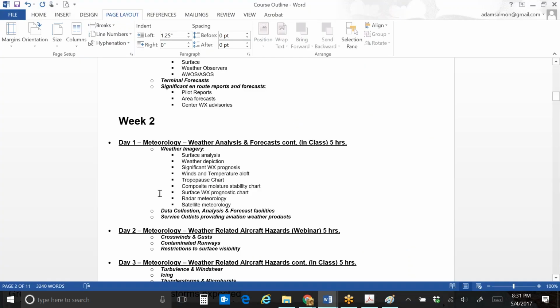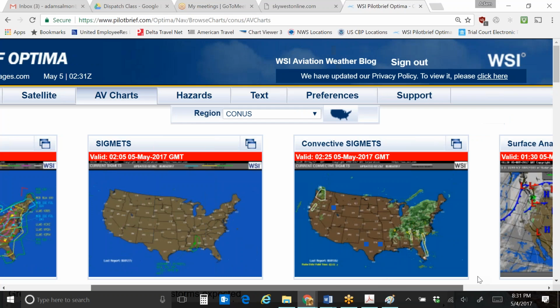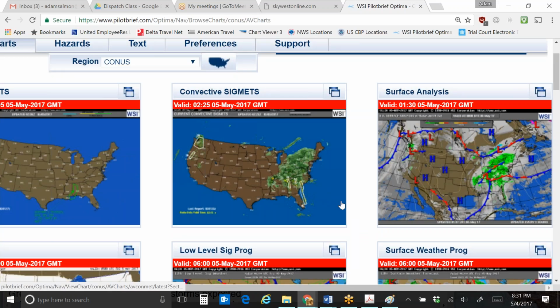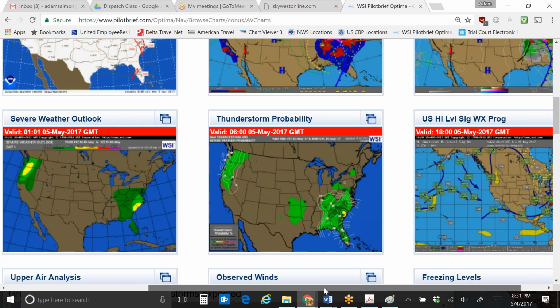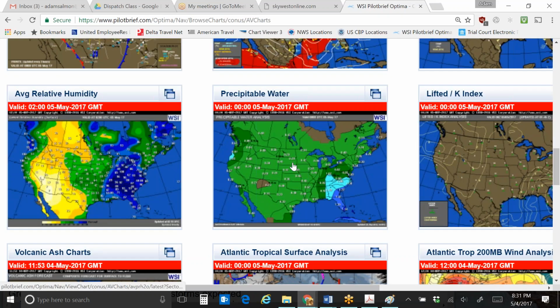Composite moisture stability chart. And the surface weather prognostic chart, and then the radar and satellite. Okay. So there's one here called the precipitable weather. There it is.